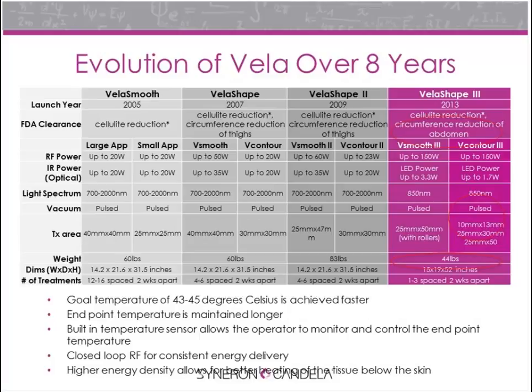So our goal, as I talked about before, really is getting the right temperature and keeping it for that time period. But in the past, getting to that temperature really took a long period of time. And so not only did you have to wait a long period of time to get to the temperature, you then had to wait even longer during the treatment to keep the temperature. With this 150 watts of power in the RF of this device, you can get to that temperature really, really quickly. And the end point really is to maintain that temperature, and so you can maintain it and get to it much faster.